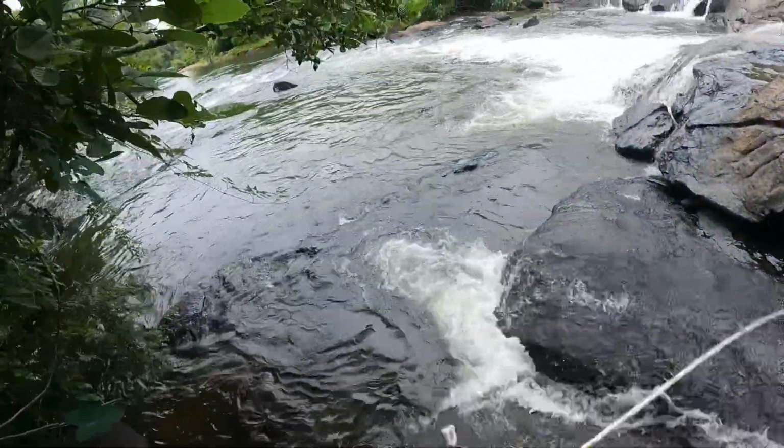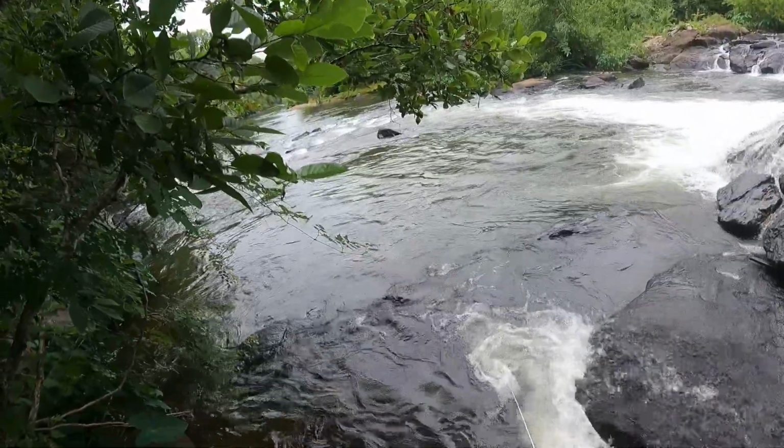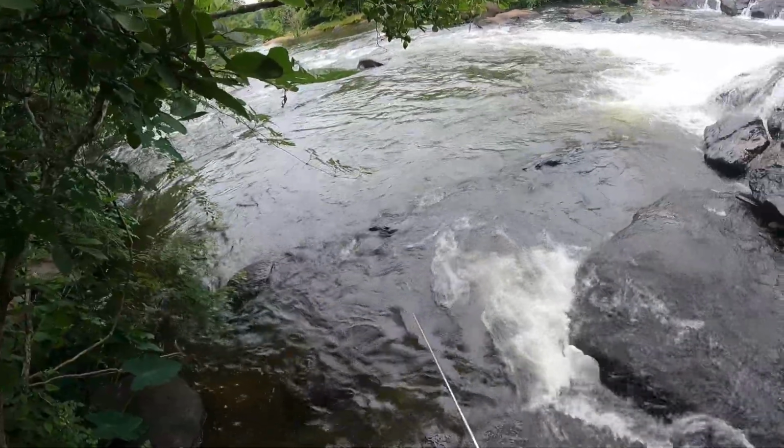First cast at the new spot. I'll take it. And that was on the rooster tail, slow rolling it.